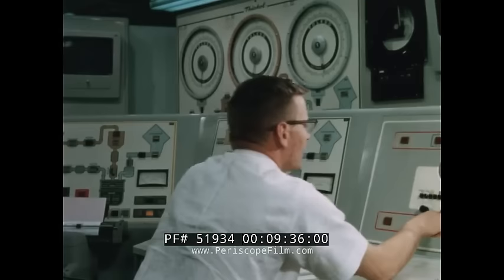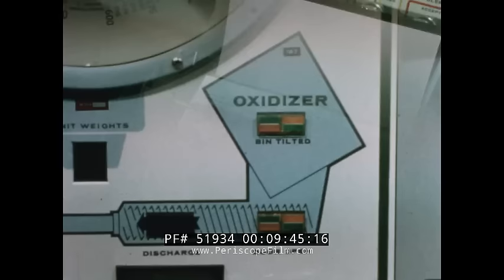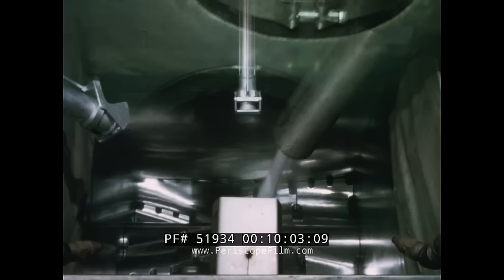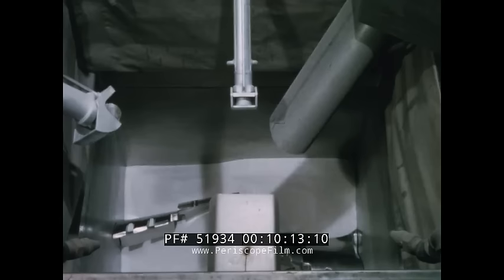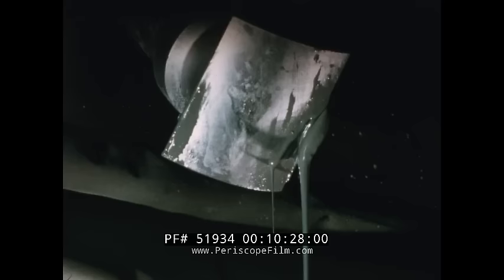Batch and formula numbers, date, time, and other quality control information is logged. The oxidizer weight is sensed. The scale is zeroed, and flow begins. The oxidizer is dynamically screened to prohibit contamination, then delivered into the mixer. The system makes a tolerance check and the weight is logged. As the premix begins to flow, mixing begins automatically. Again, a tolerance check and a log entry.